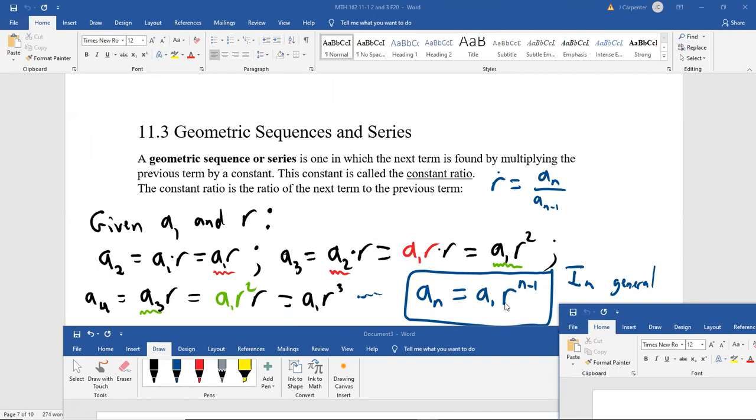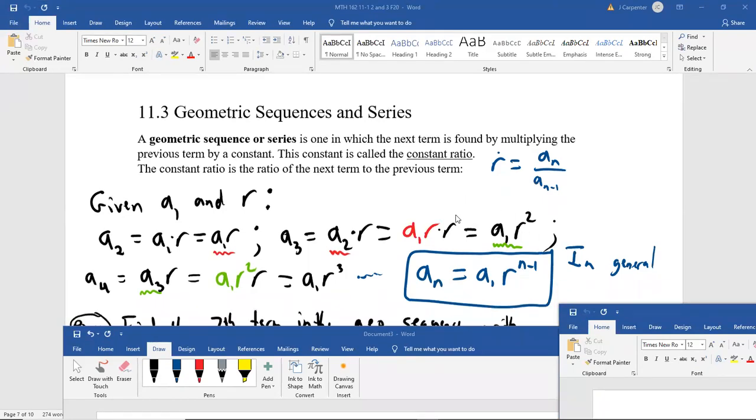So here's a formula that you can memorize, or quite honestly, if you ever forget it, you can develop it. But again, it makes sense. The way I think about this is that any term is the first term times the multiplier one less time. So let's try using it.